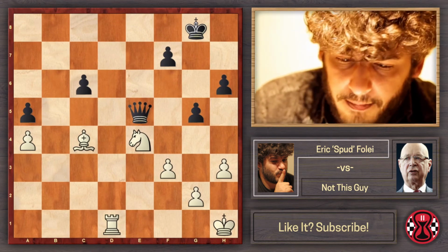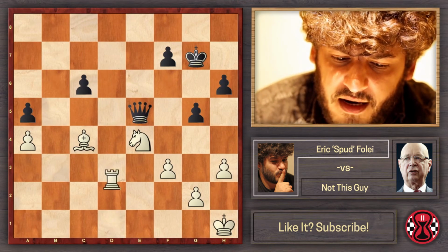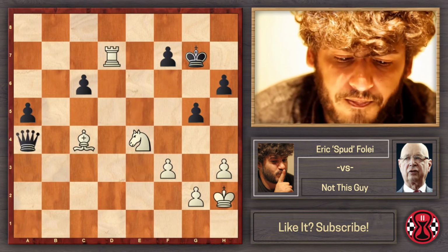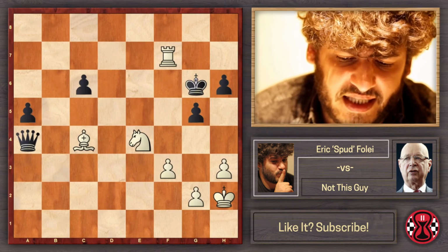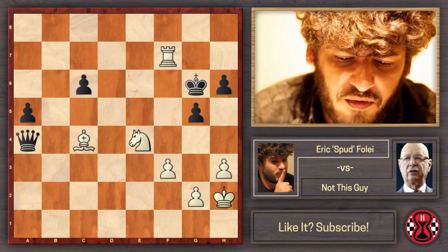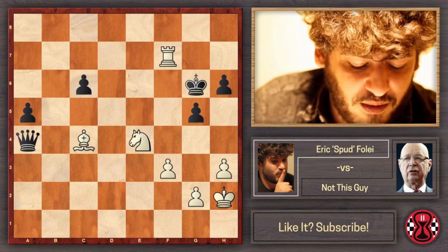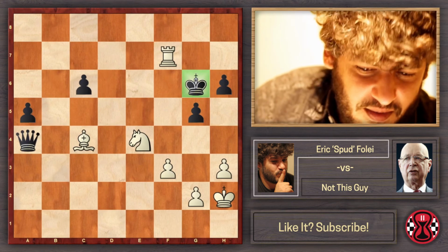Because he played king g7, then rook d7, logical. He went to grab my a pawn. He did. Rook takes f7, king g6. Here, I guess I was just trying to add the 30 seconds increment, so I gave these 2 checks. But of course, I was going to leave his king not in g7, but here on g6.